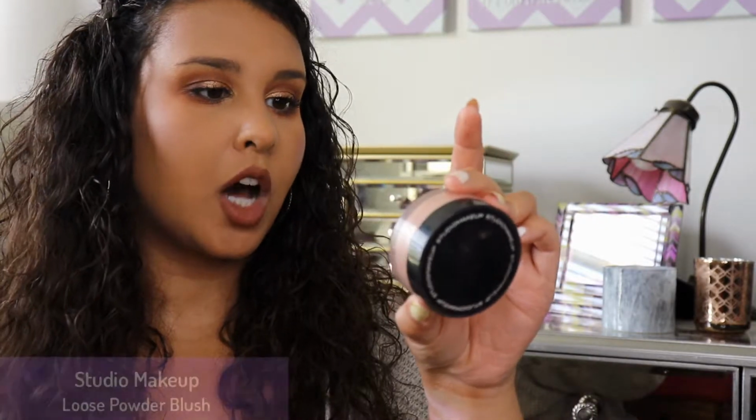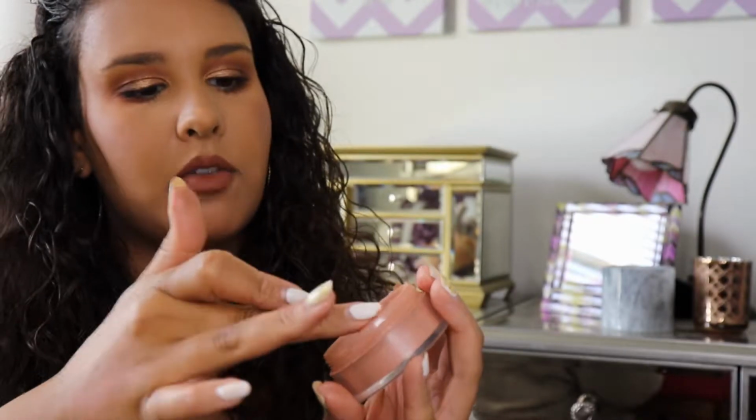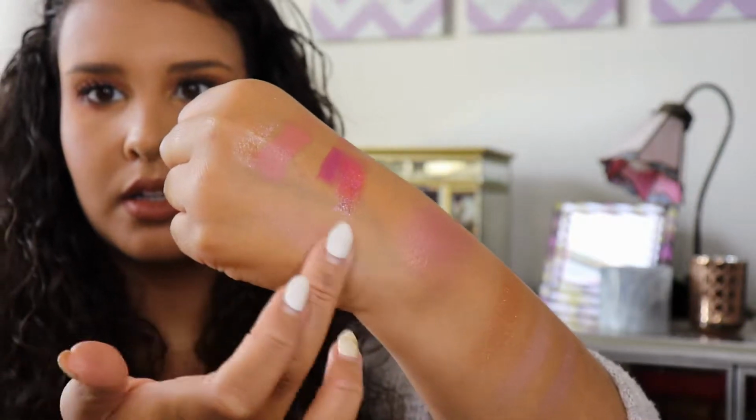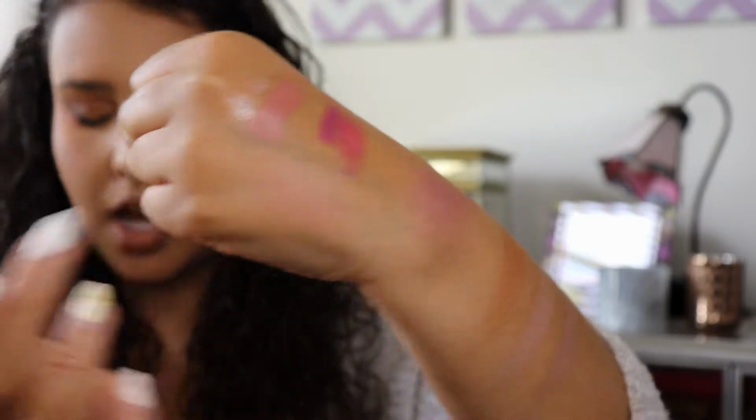It was great. And then I took this one, and I don't know what color. This is from Studio Makeup, and it's a loose powder blush. I can see I have a ton in here. It's like my favorite color. I'm really into dusty rose. I'm going to swatch here. It's just a really nice dusty rose blush. And the loose powder just works so well. It's a very light wash of color. It's beautiful. I really love it. So those are the 3 blushes that I took.